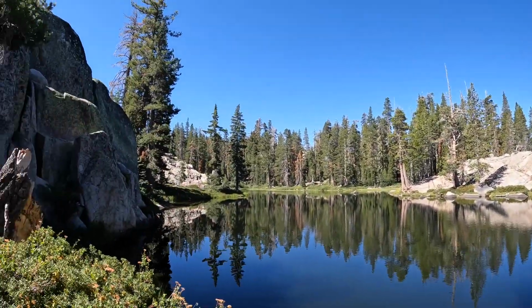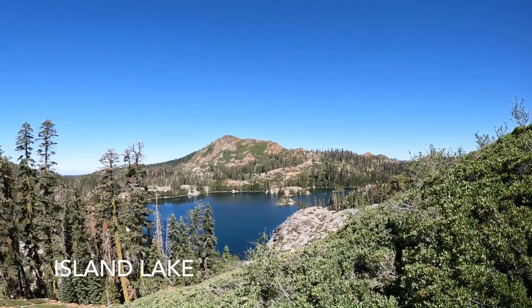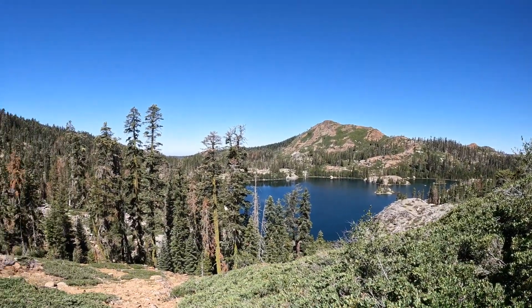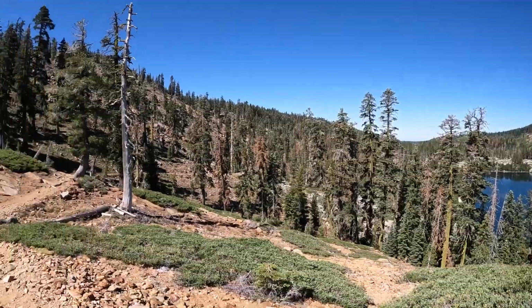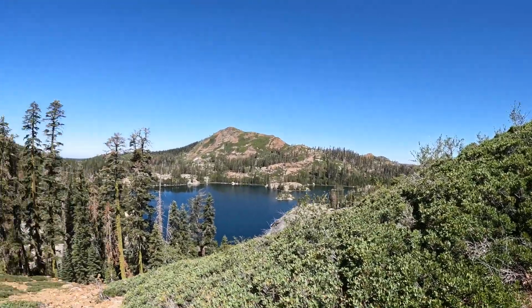Yeah. So pretty. We finally found our way to the trail, and we have a long way to go. We're not sure if we're going to be able to do it or not, but we're going to do what we can.